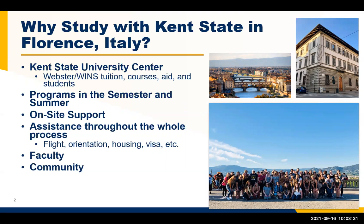We offer programs both during the semester, so students can study abroad for the fall semester, the spring semester, or they can choose to do both and have a full academic year. We also have some summer programs that we offer as well. I'll go a little bit more in depth into those towards the end of the program and give you an idea of some of the dates and what to expect for each of those program types.